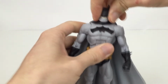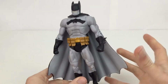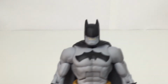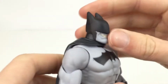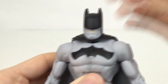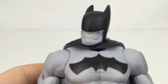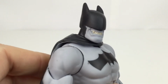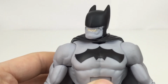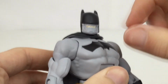Really awesome use of this Batman mold right here. Obviously we do have a couple of newly molded features, that being the head. So let's start taking a look at that. Really awesome cowl there. I love how there's no eyes. That's a really amazing design right there. And those teeth look really cool. Not as yellow as they could be, I guess, but that is very nice paintwork inside there. Mine's a little sloppy around the edge with the black, but that's not too much of a problem.